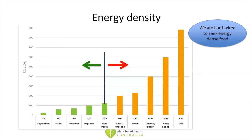So this is our energy density chart, and it shows you just the basic categories I've talked about, the main food groups. So things like vegetables, very low in calorie density, fruits, a little bit higher, but still very low, potatoes, legumes, lentils, even tofu is not that much higher than 100. Intact brown rice, pasta, and other intact grains are around 125 calories per 100 grams.